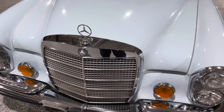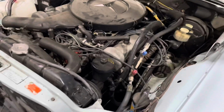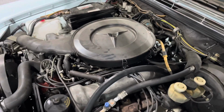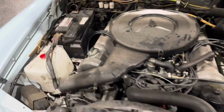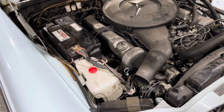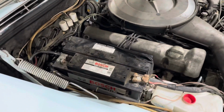I almost forgot to show you underneath the hood. Let's check it out here. Raise it up. 4.5 liter V8. These are really good engines. I mean, this is the same engine they used in the 450 SLs, 450 SELs. So they really carried this drivetrain forward. You know, it was really cutting edge at the time, and so cutting edge that this basic engine survived all the way up till 1980. So really amazing.